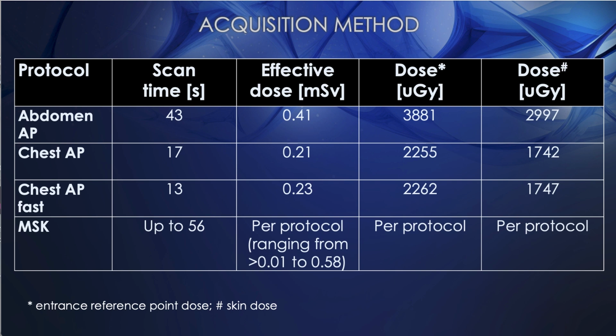Now, this is a versatile instrument. It can be used with abdominal imaging, chest imaging, and musculoskeletal imaging. The effective doses for each of these individual protocols is similar to that for standard radiography. And that's no surprise. That's what we usually see with tomosynthesis.